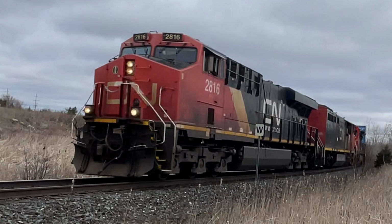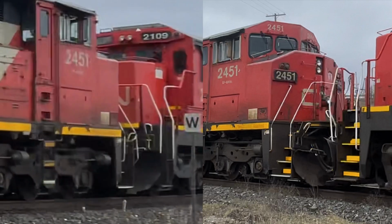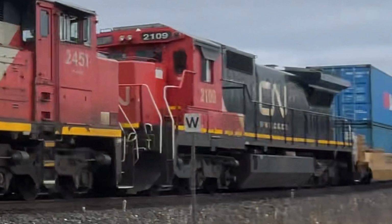2816 was leading... Okay, Tyler, out of the way. This is my kind of lash-up. Let me explain this. Okay, go ahead. Thank you. So, 114 today, 2816 leading. Boring GEVO. Wow. But behind that, 2451, a C40-8M, which may not be around for much longer. And behind that, 2109, an even more endangered -8. A C40-8 standard cab to be exact.